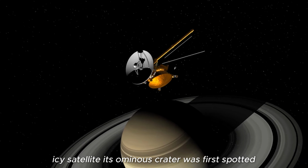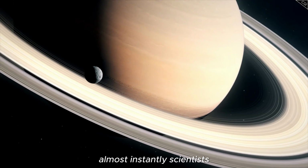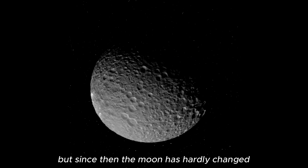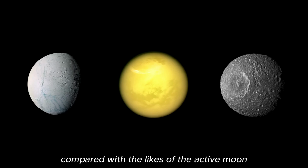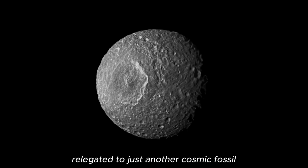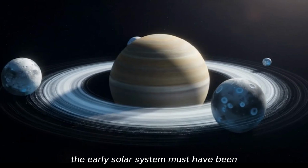Its ominous crater was first spotted when the Voyager probe sped past in 1980. Almost instantly, scientists attributed it to an ancient collision of epic scale. But since then, the moon has hardly changed. Compared with the likes of the active moon Enceladus and Titan, Mimas almost seems boring, relegated to just another cosmic fossil. A simple reminder of how violent the early solar system must have been.